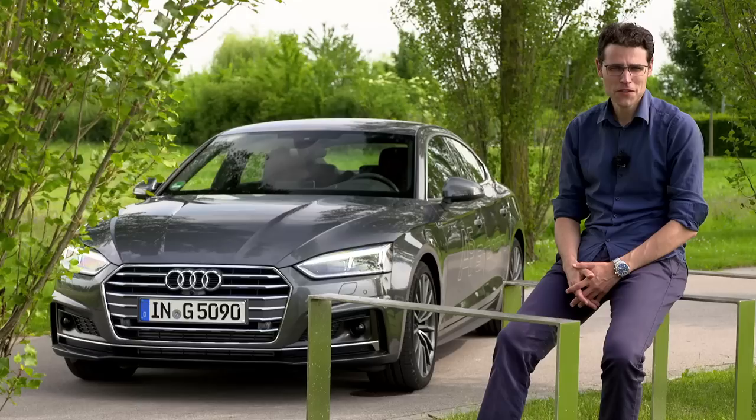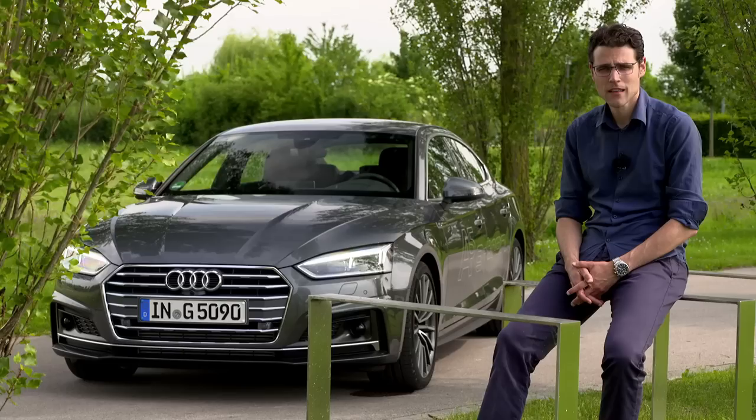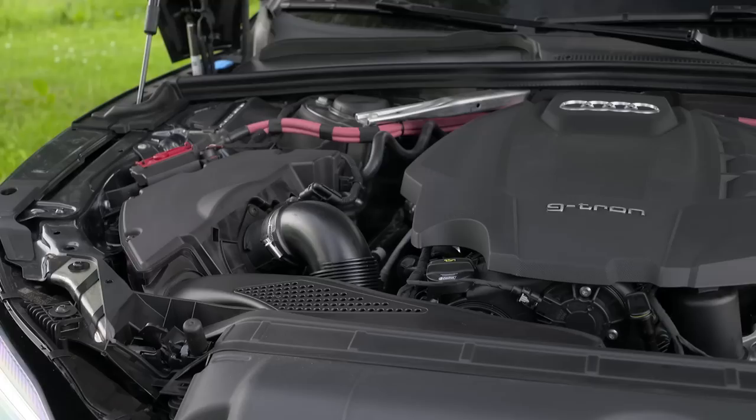The conclusion for today, Audi A5, special A5 Sportback g-tron. And yeah, this is definitely, to me, probably the best solution at the moment to drive an emotional vehicle which is still ecological at the same time, of course, if you go for fabric seats on the interior.